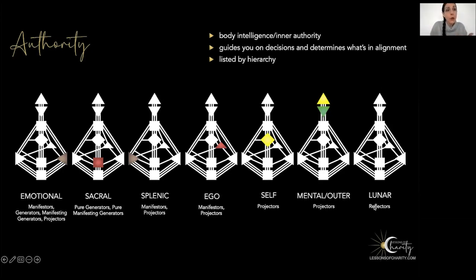Now, if your authority is ego, self, or mental, I want to make it clear that you speak out not because you're looking for advice. You speak because you just need them to be a sounding board. It's like, hey, I'm going to tell you the story. I don't want to hear what you have to say about it. I just need to hear my own voice. So don't let them influence you back, because I'll tell you right now, if your authority is ego, self, or mental, it means that you're super open. So people are going to be very influential on you, and your authority can be very easily influenced as well.